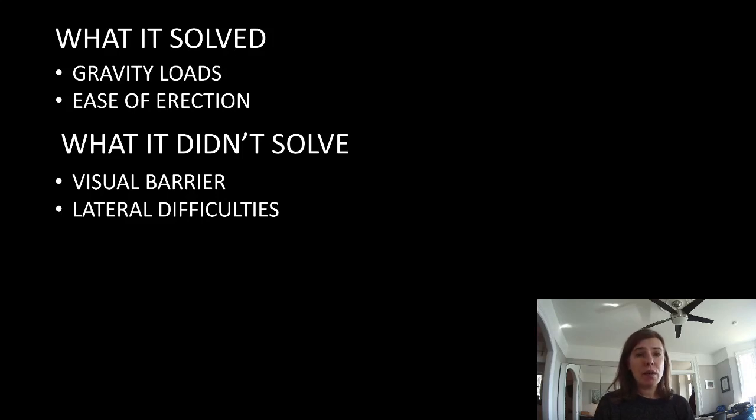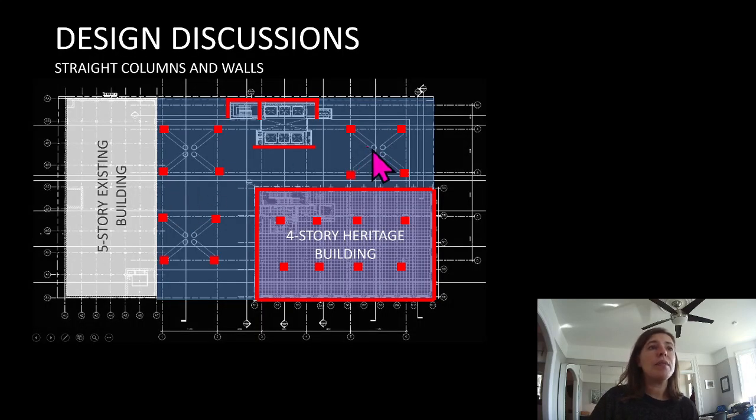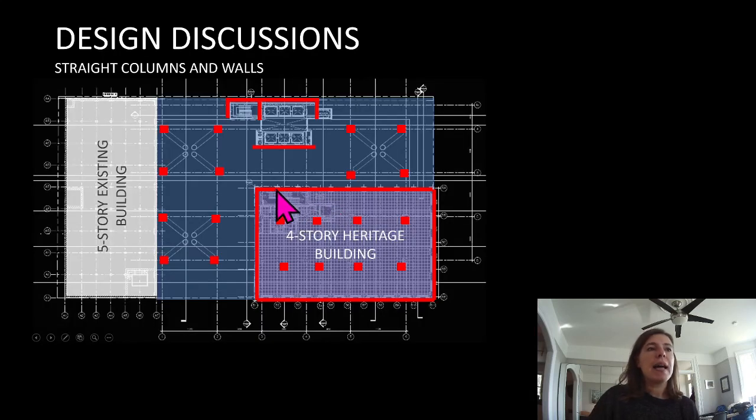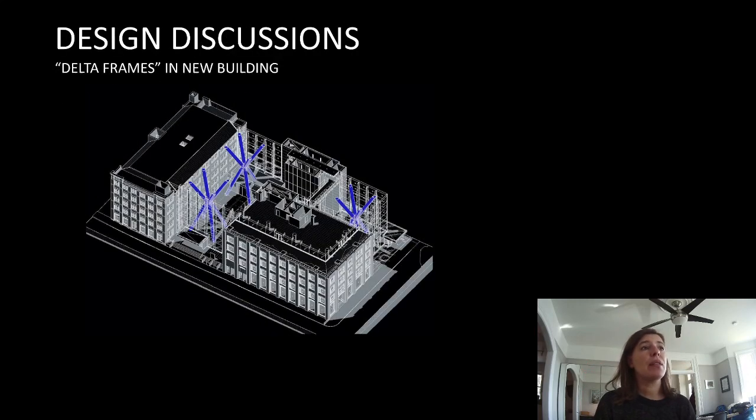That solved gravity load, and it was easy to erect. It did not solve the visual barrier because there was a field of columns that you could see everywhere trying to look at this facade. And there were lateral difficulties. They were actually told they weren't allowed to connect to this facade because, as you can imagine, it's an existing brick facade that has almost no capacity. Adding the lateral system of an 11-story building onto the top of it wasn't going to work. So that left just this core as the lateral system. That left torsion problems. So it was certainly something they looked at.